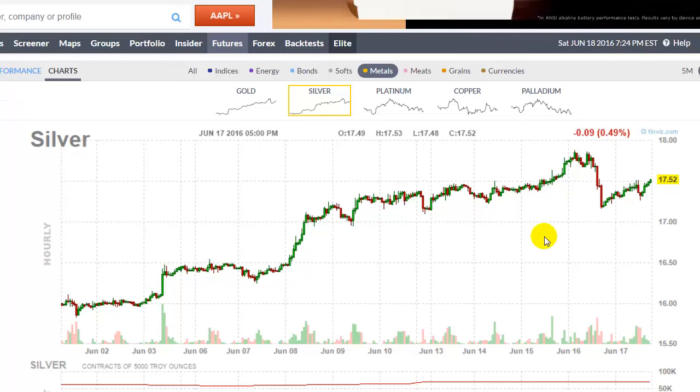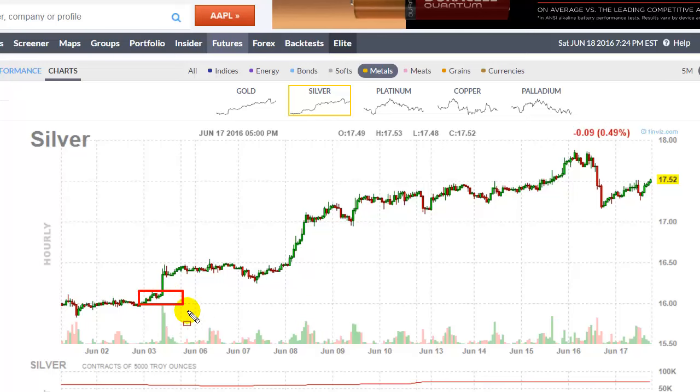Either way, I'm going to hold silver for now. Remember, we entered our position at 16.03. We also entered again at 16.43. We sold at 17.29, somewhere in this region. And so we're just holding on to that last contract and see where it takes us.